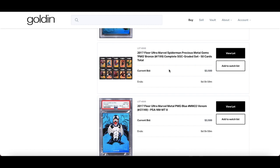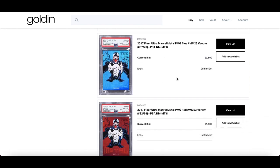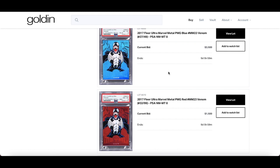Again, I haven't even looked at that in too much detail, but that's interesting for sure. And then we have some really nice Venoms. I love this Venom artwork. This is one of my favourite Venom artwork. Even it beats the 2013 and 15 in my humble opinion. A blue from the 2017 set is going for $3,500 current bid.